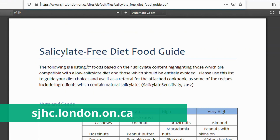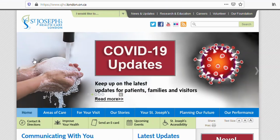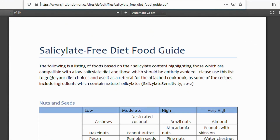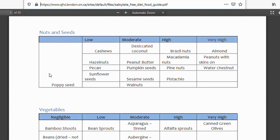This is another very popular list that I find often. I actually used it when I got started first. And it is by St. Joseph's Healthcare in London. And it is good. It follows Swain et al. 1985, but it hasn't been updated.